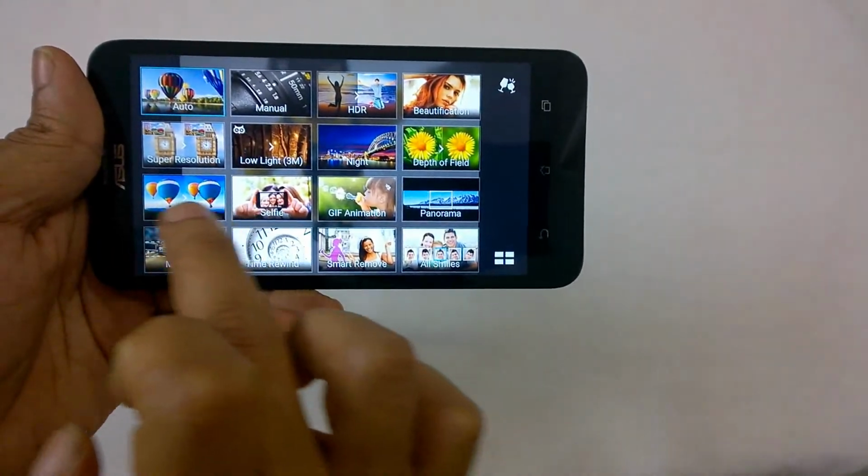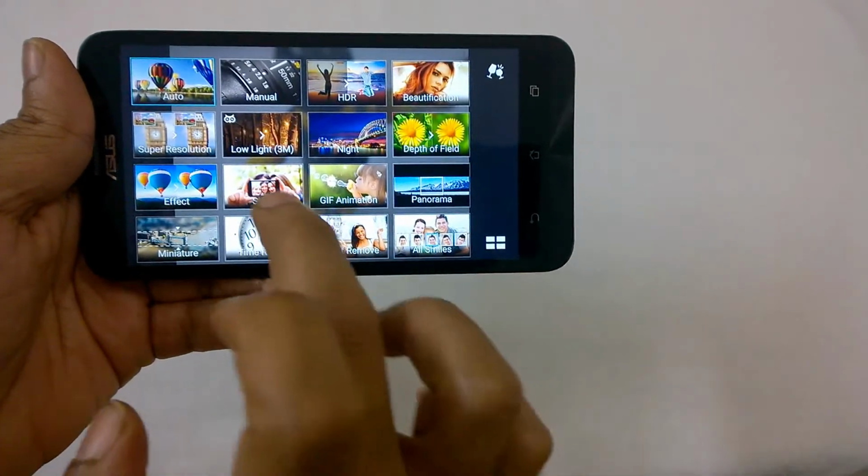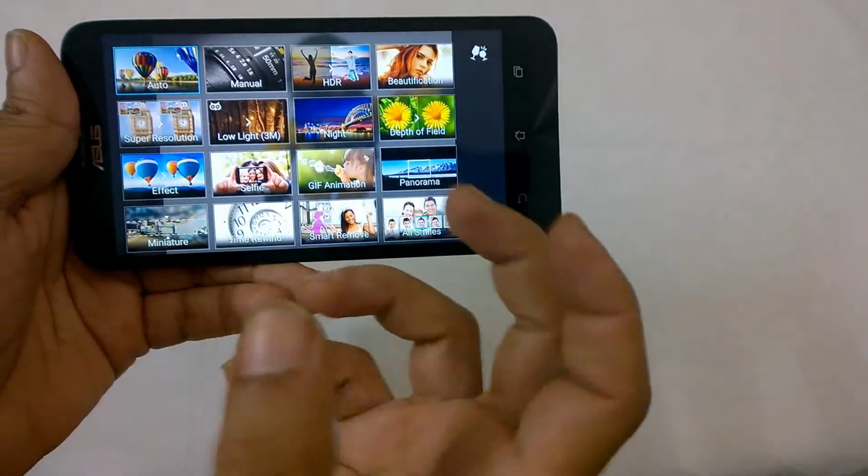And then we have the different effects you can apply, and this one is called the selfie mode. The selfie mode basically makes your primary camera a selfie camera, and you have different gestures to click the picture.